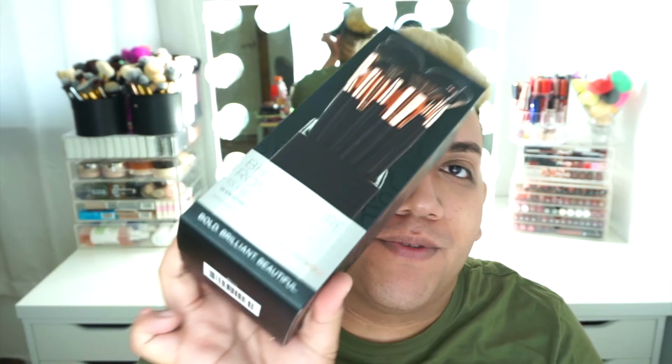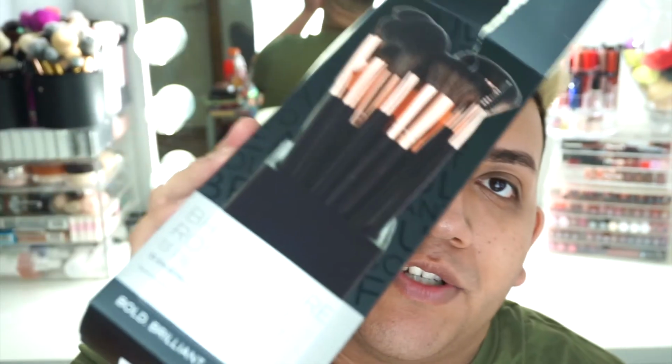Also picked up is the BH Signature Rose Gold Brushes. They look very promising, sweetie. Okay, I don't know if my camera cut off, but I just unboxed the BH Signature Rose Gold Brush Set. Honey, this one is elite. This one came with a little case, girl. So there's 13 brushes in this one. This one looked actually really nice.